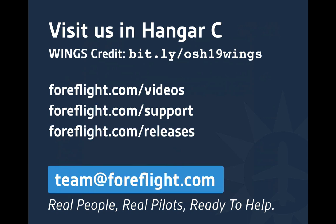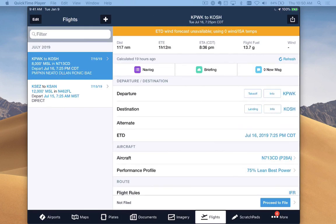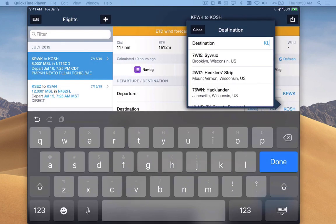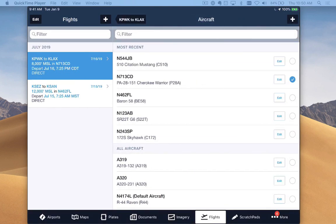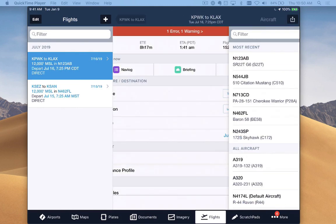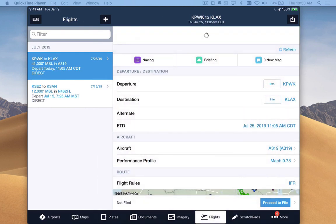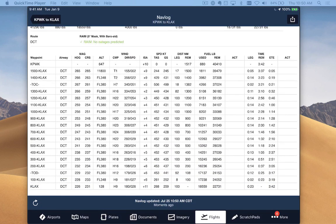When you're planning a flight, let me go into my iPad here. When you're planning a flight in the flights view, and it's a long flight, let me do something like here to LA. And let me put an aircraft in here that can actually make that distance. When you generate a nav log for this flight, if there are step climbs required, you will see the step climbs in the altitude section of the nav log. So it will calculate your step climbs for you and the point at which you should make the step climb.